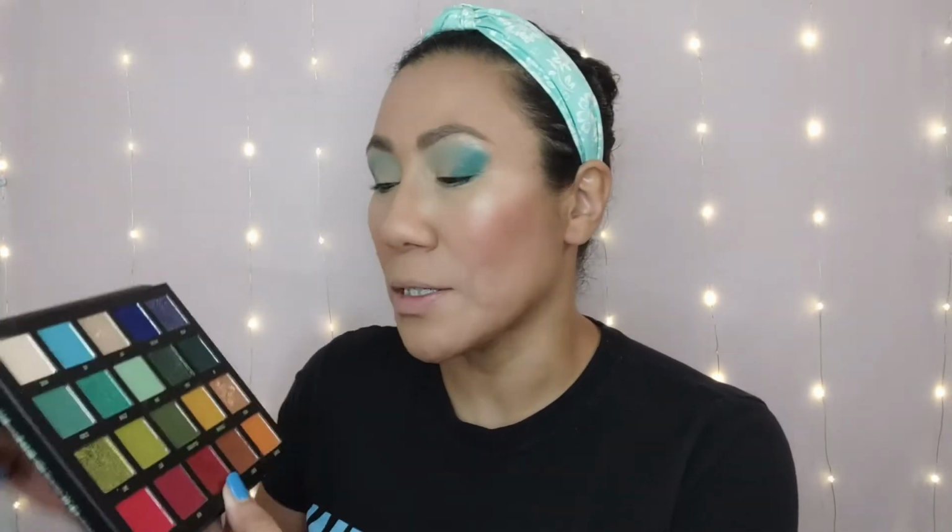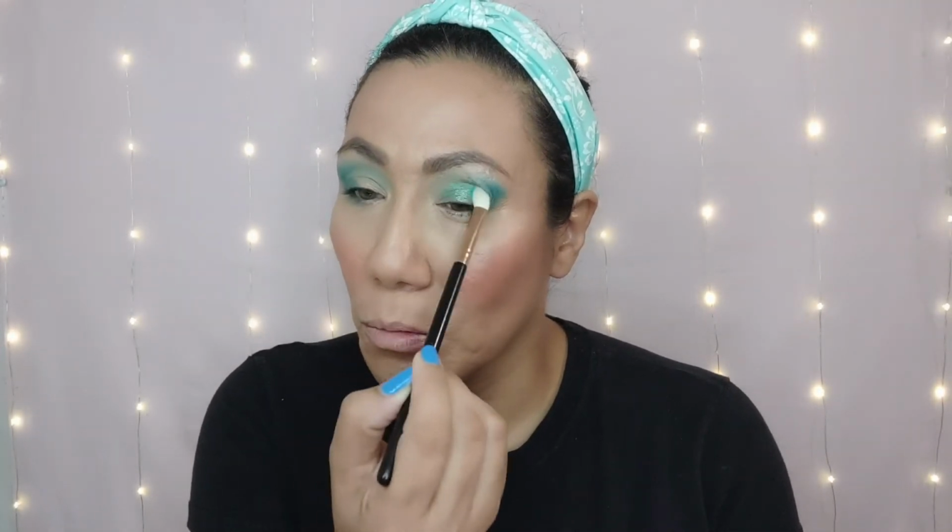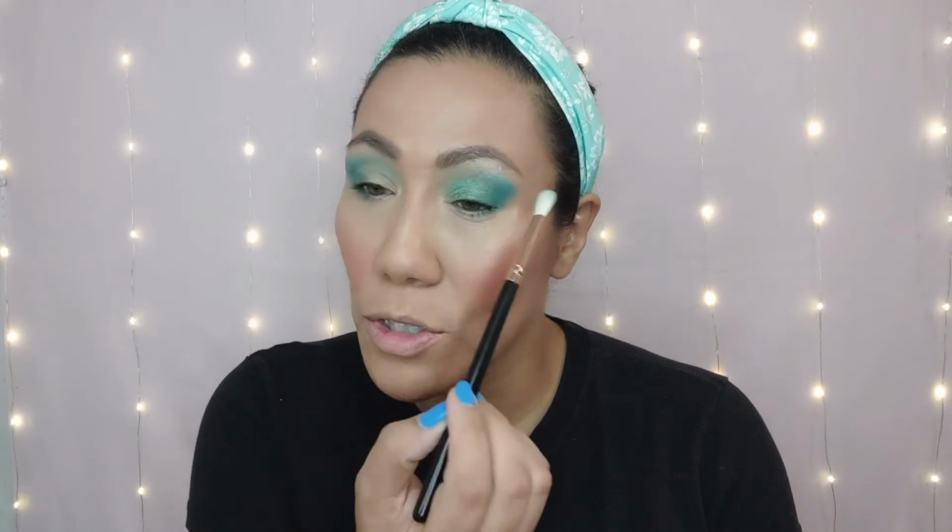Actually, you know what? I'm going to take Breeze and put it all over as my shimmer, but then I'm going to go back into that highlight as my inner corner. My word, that is beautiful. Woo! Very glass-like finish. Hopefully I won't need to wet this. I forgot to bring my setting spray over here. It's a beautiful, like, teal, blue, green shimmer.